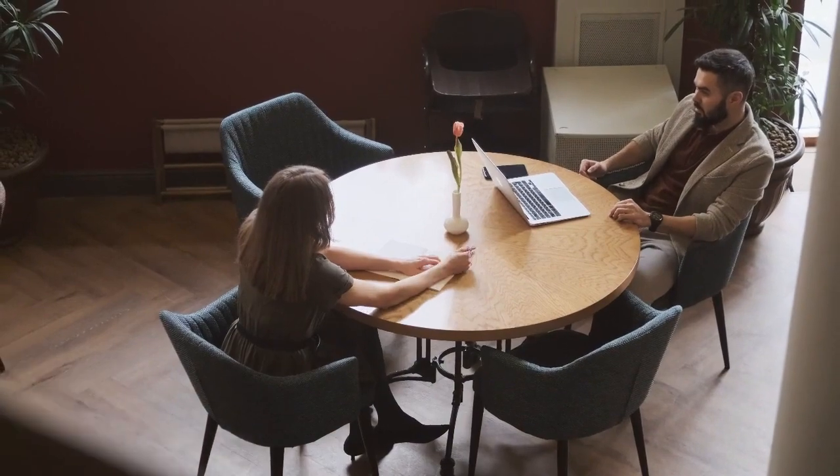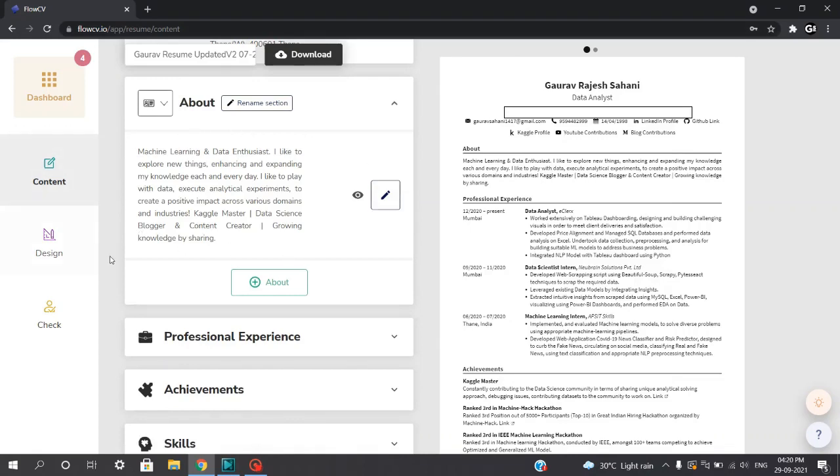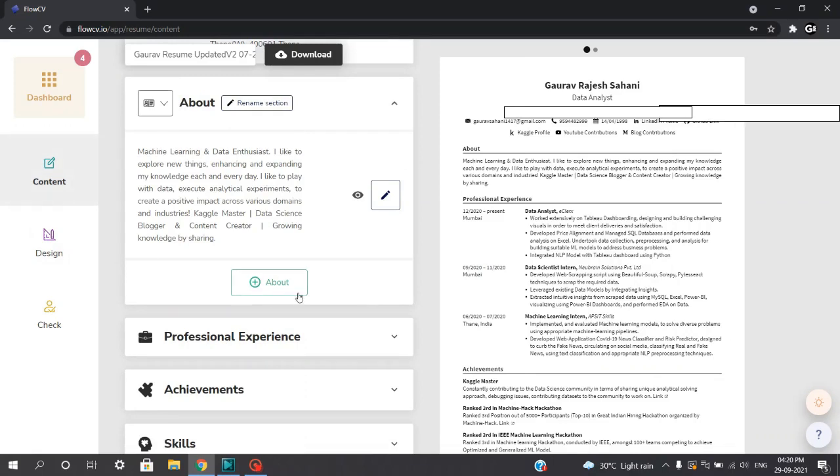Whatever about section I have written in my resume is based on all the experiences which I have gathered over time. I have updated the about section whenever I get new experience, new things to work on, and a number of things. So always curate your about section or summary section based on your new experiences.